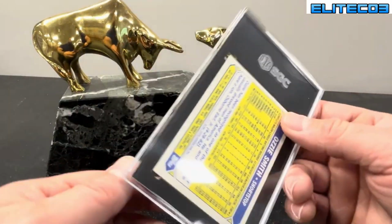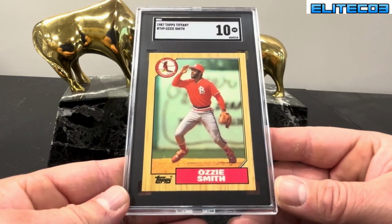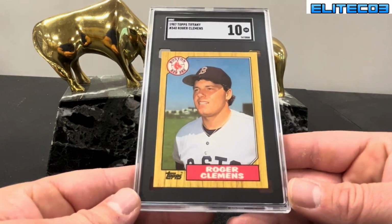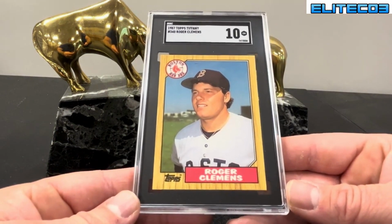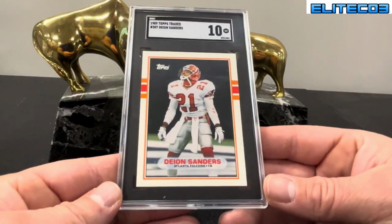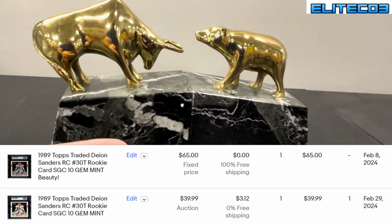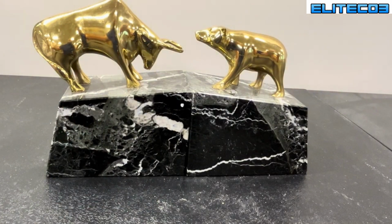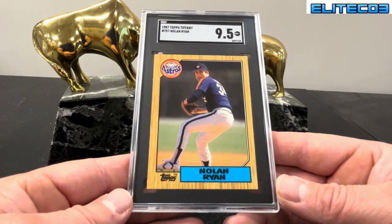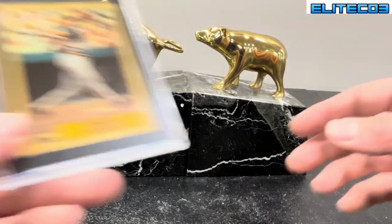This is Tiffany, so the back's white and the surface is more like glossy. Ozzie Smith 10. Roger Clemens 10. Topps traded Dion in a 10. Nolan Ryan Tiffany. 9.5. These were all probably from the same set.